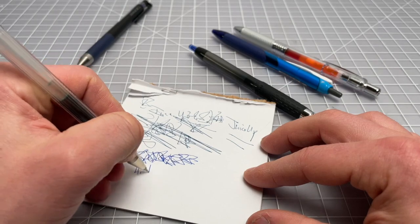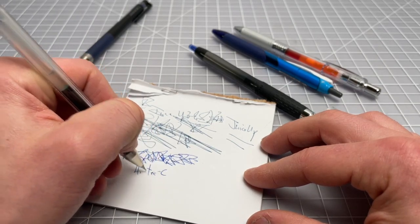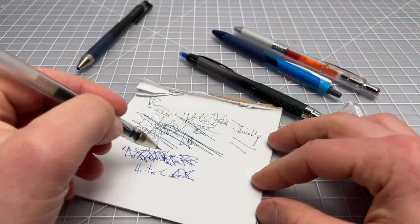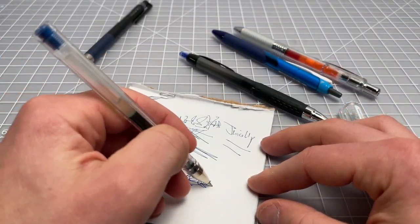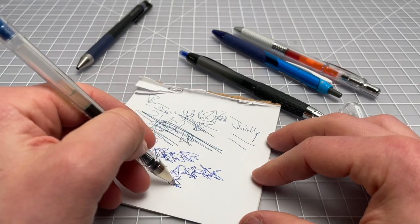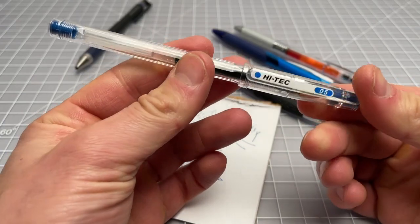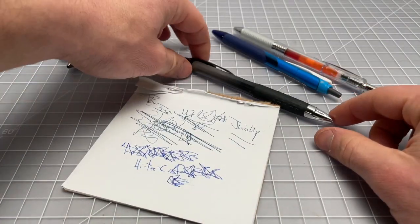This is the Hi-Tec-C. I really like these. Just have used these for a long, long time. I think the model's probably been around for, I don't know, 15, 20 years, who knows. But just a really nice pen. Very high quality writing instrument.